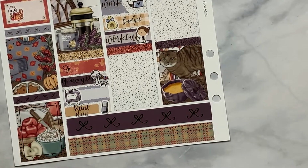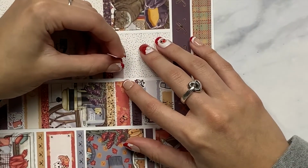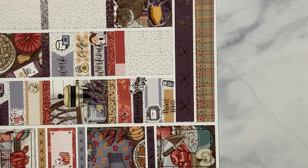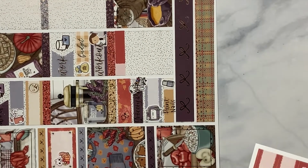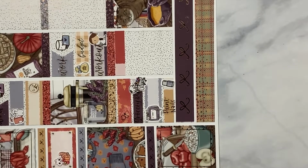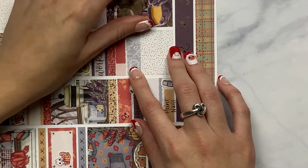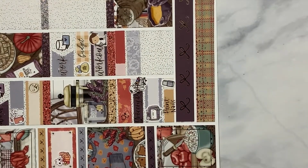Then I did have a headache this day. I feel like I've been getting headaches pretty frequently for some reason. So we'll do that. And then I also did clean the litter box this day. Use a patterned washi for that. And then I talked to my boyfriend on the phone this day, so I wanted to mark that because we, like, never talk on the phone, so that was interesting.